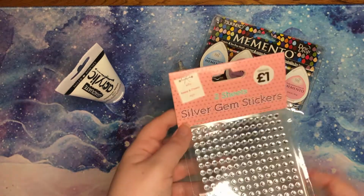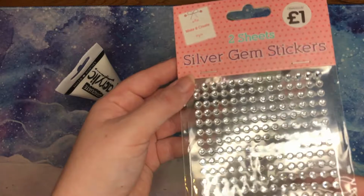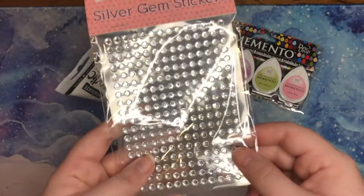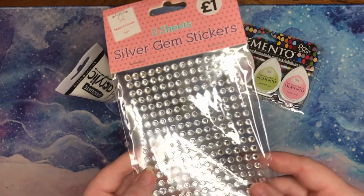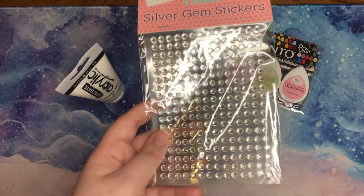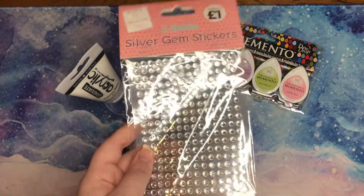Next up then from The Works, as you can see this was quite cheap too. It's 2 sheets of little diamante gem stickers, and I just wanted to give these a go. I've not used these before. I wanted something that isn't going to stick up too high in the book, because obviously it'll indent the other pages and just stick up too much, but I wanted to try and add some bling to some of the pages that's not from colouring, that's like a real bling.